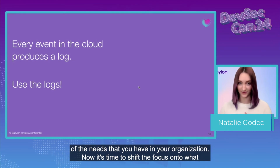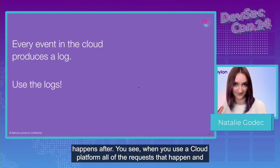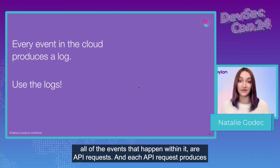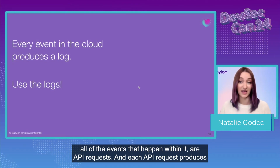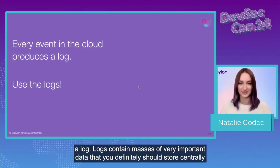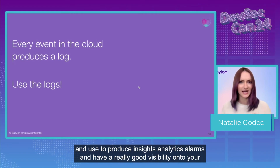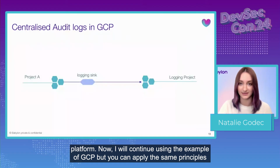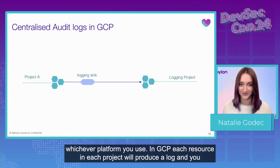Now it's time to shift the focus onto what happens after. You see, when you use a cloud platform, all of the requests that happen and all of the events that happen within it are API requests, and each API request produces a log. Logs contain masses of very important data that you definitely should store centrally and use to produce insights, analytics, alarms, and have a really good visibility onto your platform. Now, I will continue using the example of GCP, but you can apply the same principles whichever platform you use.